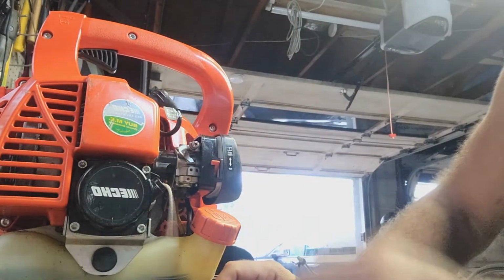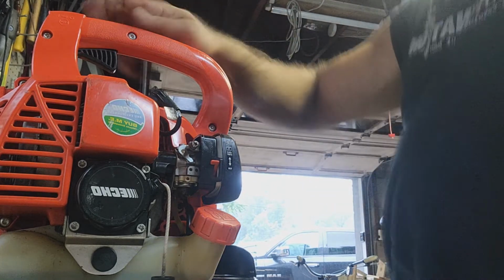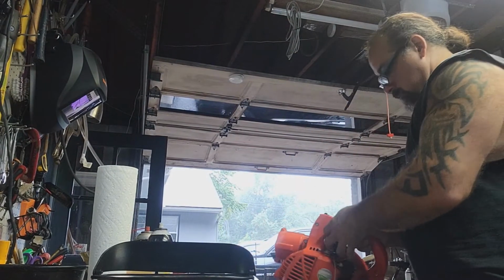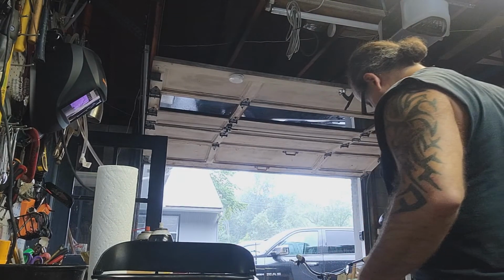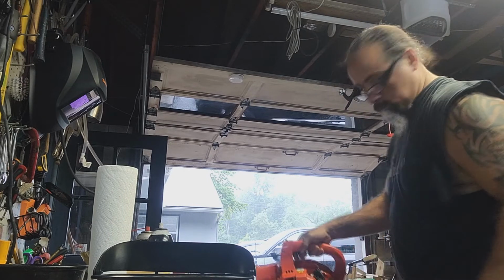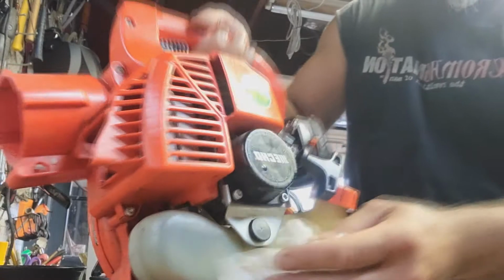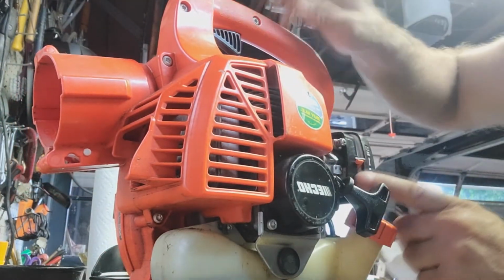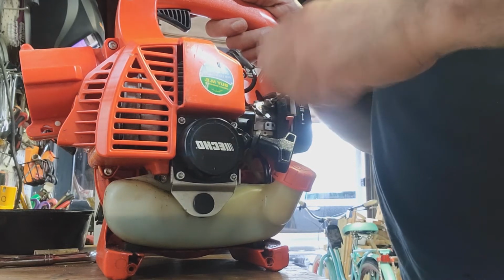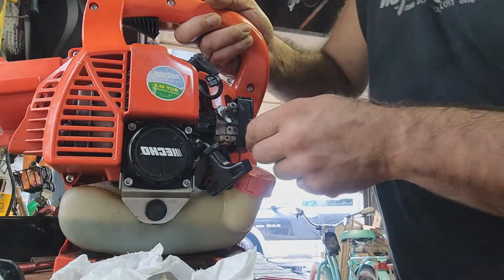Good compression. Cold start choke is on. Got the primer bulb. Let's see if we get this thing started. Well, it starts. It's a little shaky. Alright, so I reassembled everything, changed the fuel filter, and let's see what happens.